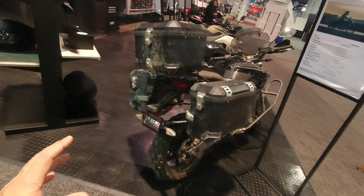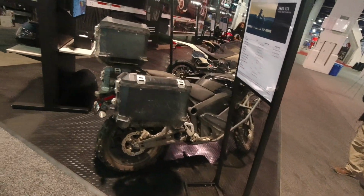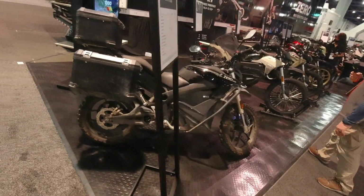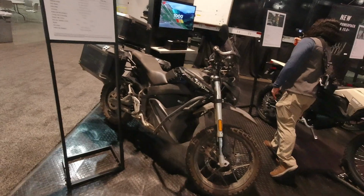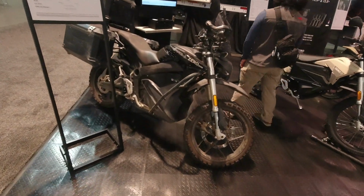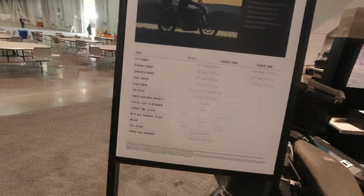You have to find some place to hold your solar panels so you can charge this thing. It'd probably take like a week to charge it, but still, at least you have the capability. You could park it up on a hilltop somewhere and let it charge in the sun for a couple of days and then keep on going. Kind of like a bug out bike. And it's silent too. Here's the specs.